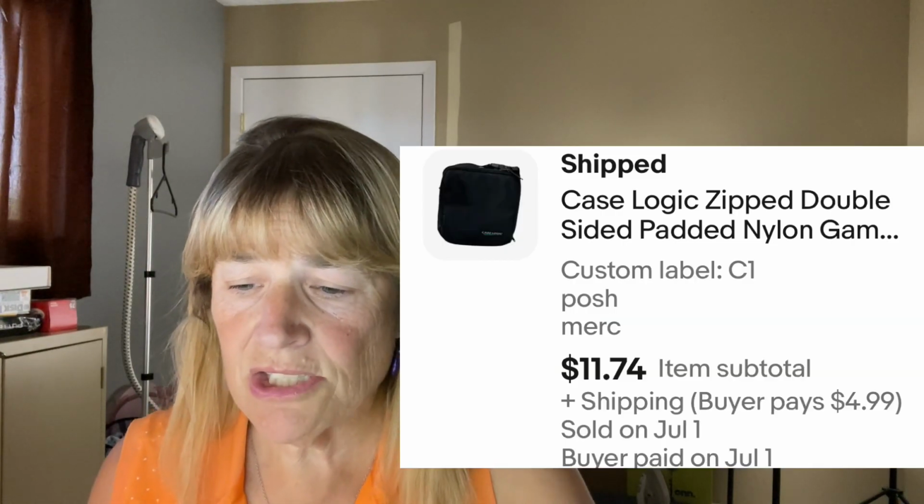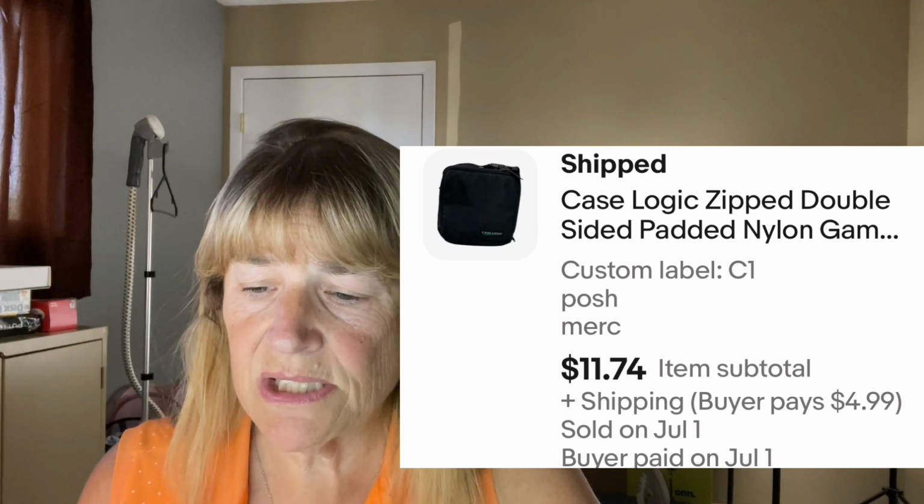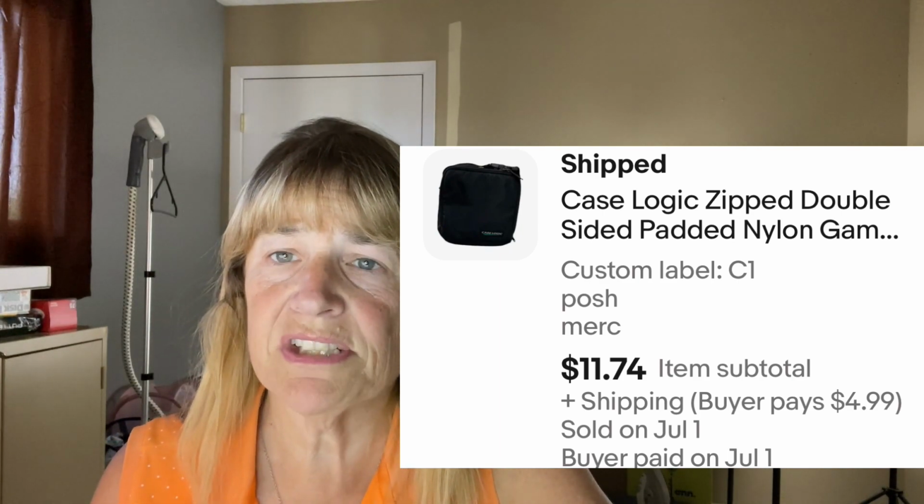Next up is a Case Logic double-sided game case. We sold that for $11.74 on a 25% promotion that I'm doing for the sale. I was happy to see that go, because we've had this one for a long time. When we started reselling about 4 years ago, Case Logic was going great for us. We wouldn't keep it for more than 3 months, never that long. We would go to the bins and find them full of CDs and DVDs, and we would just take those out and keep the case. All it takes is a quick washing and they're really clean, and they sold well for us. But here lately, not so much. So I have stopped getting Case Logics when I see them at the bins.